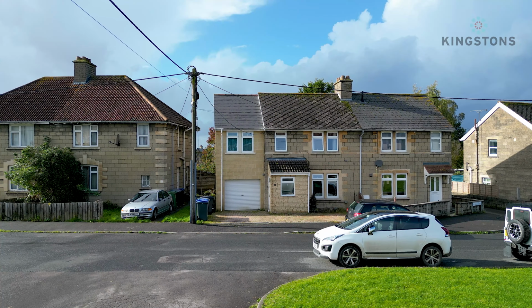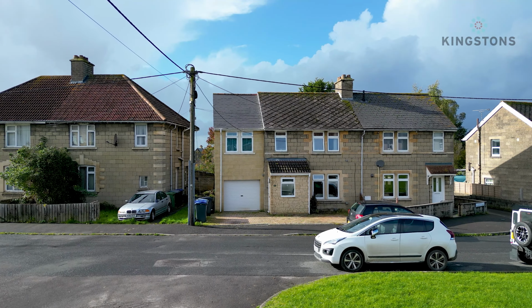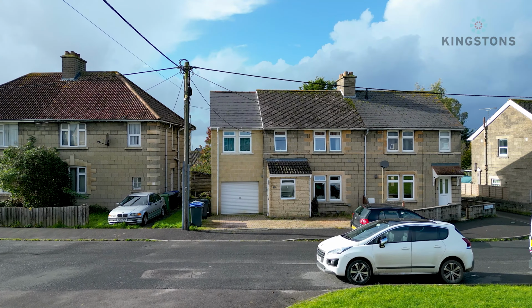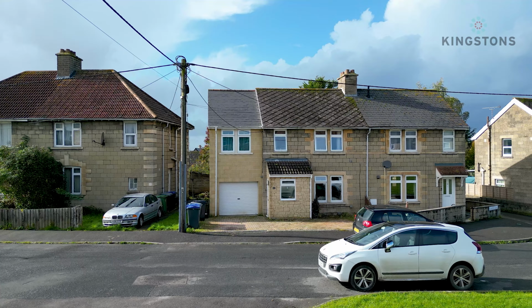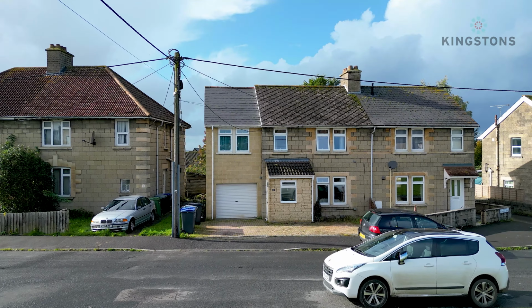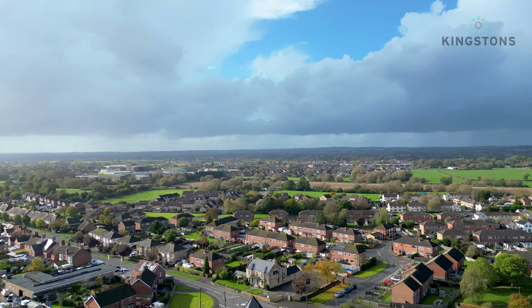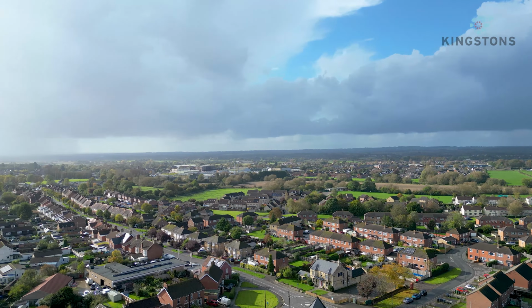Here we are down on Crescent Road. As we look down towards number 21, we can see it originally was a three bed and it has been extended to add another bathroom, a bedroom, garage downstairs, also utility. As we come on up, you can see down behind us, we've got the Pig and Whistle pub.